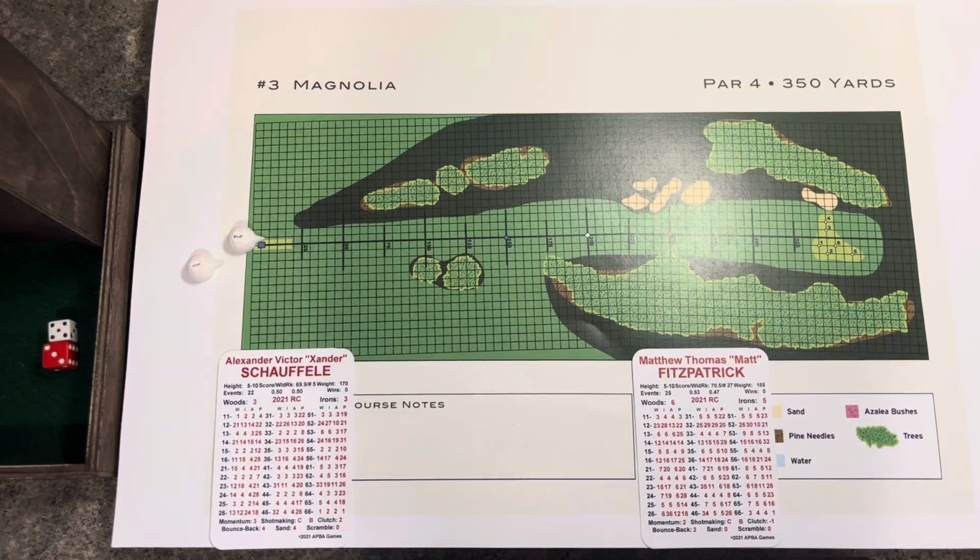We are going to start with hole number 3. It's a par 4, 350-yard. Handicap is a 13, so it's on the harder side. We have no course notes on this hole. It is a firm course, so we get an extra 5 yards on the fairways. It's also windy, very blustery, but there is no wind effect on this hole.